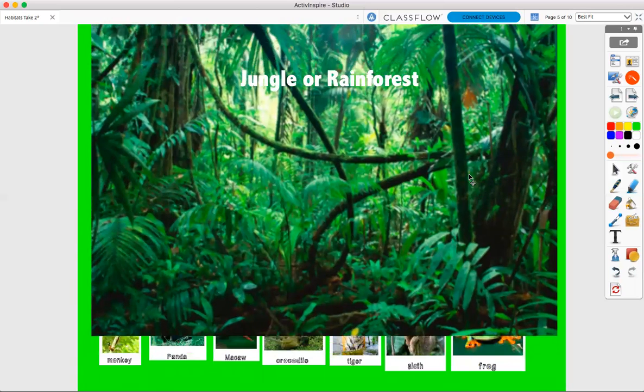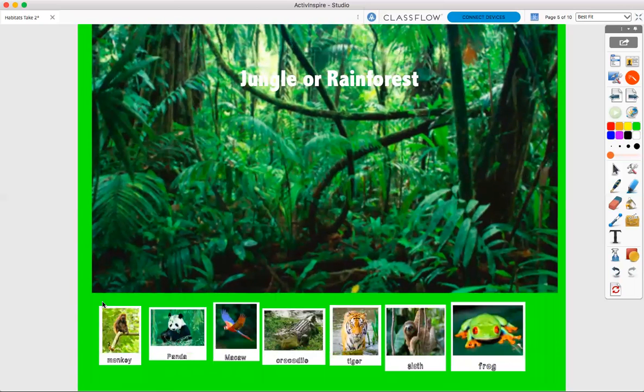Let's see. Hmm, that's where you would find a monkey. And pandas live in the jungle, a macaw bird, and even a crocodile. Tigers live in the jungle, and so does a sloth. And don't forget frogs. Frogs live in the jungle or the rainforest.